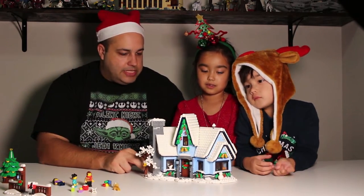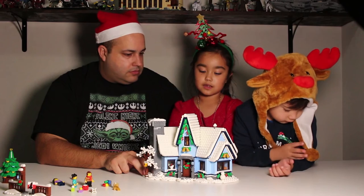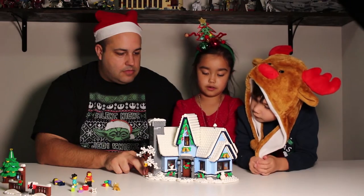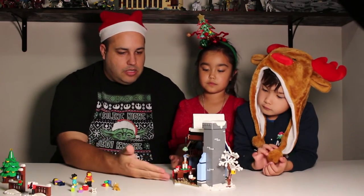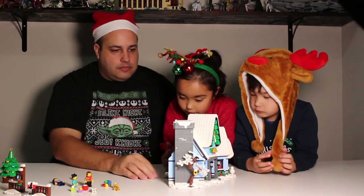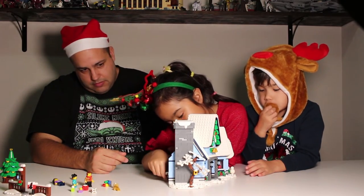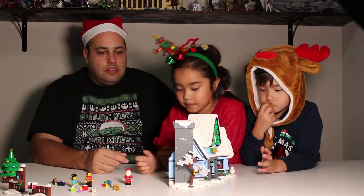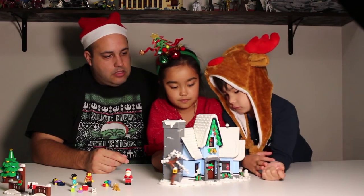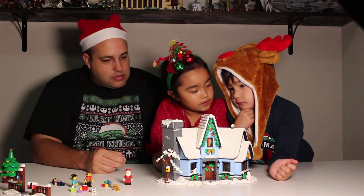So what was the easiest and the most fun? The easiest and the most fun was the chair and the girls' room and the dining room table, because the dining room table is all decked out for Christmas. What's your favorite part about this set? The stockings, because it's all decorated for Christmas. Pretty cool, right? Eli, what's your favorite part about the set? The girls' room. Yeah? I see.